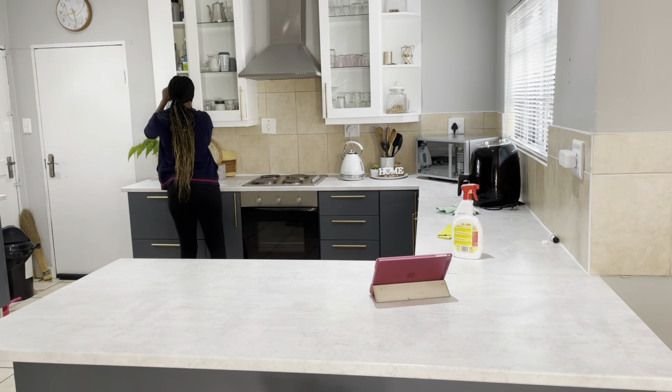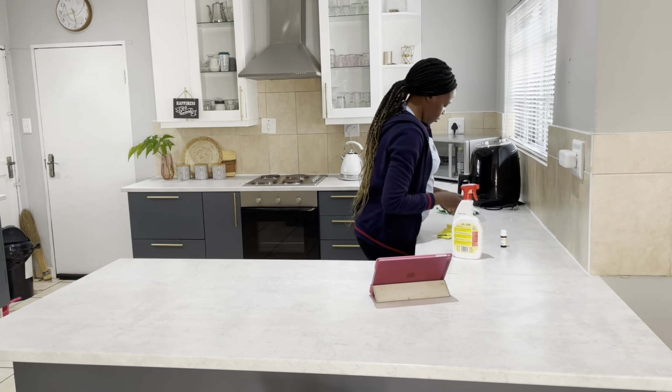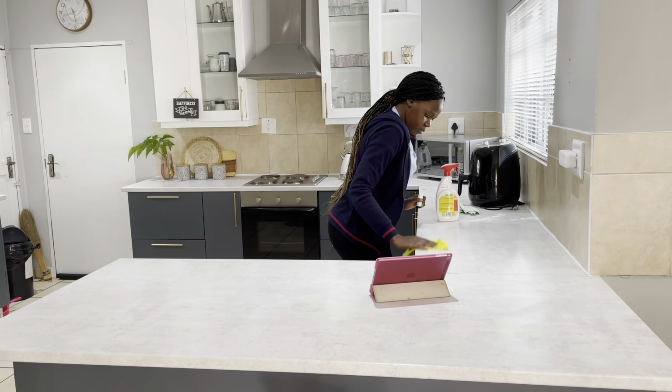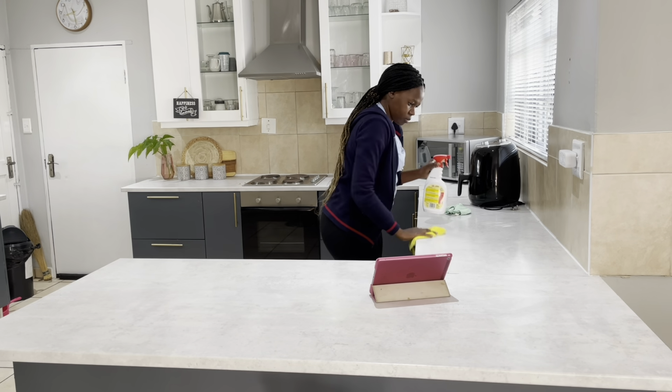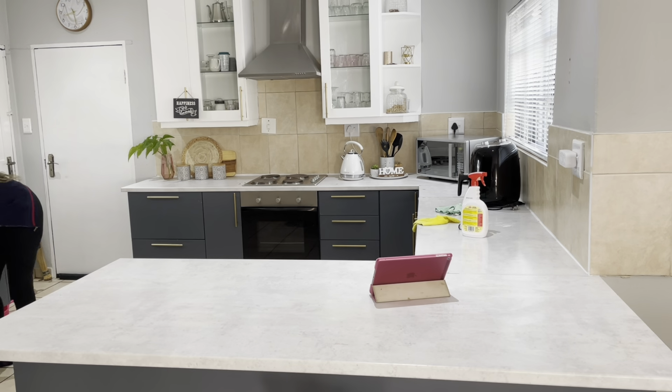Things are starting to look good, guys. My kitchen is tidy now, it's almost there but not there yet. But at least I can see where I'm going now, guys. So I'm wiping down my countertops, and I'm going to be wiping down my appliances as well, so stay tuned for some motivation.